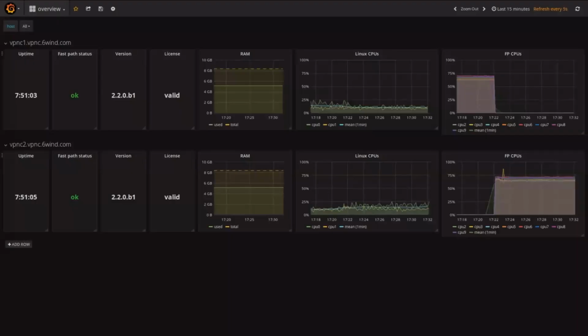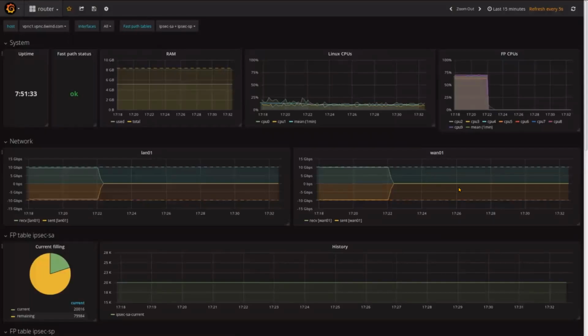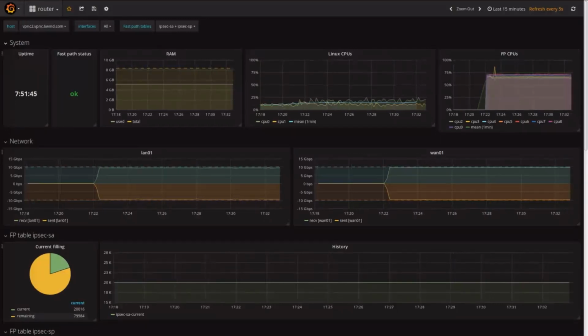Back to the Grafana overview dashboard, VPN C2's FastPass CPUs are now loaded, indicating that IPsec processing has been taken over. On the other hand, FastPass CPU usage on VPN C1 is 0. Now, looking at the detailed dashboard on VPN C1, it is clear that traffic is not being processed as the throughput on the interface is 0. On VPN C2, on the other hand, the throughput is 20 gigabit per second, meaning that traffic has properly been taken over thanks to the already established VPNs when the activity switch occurred.